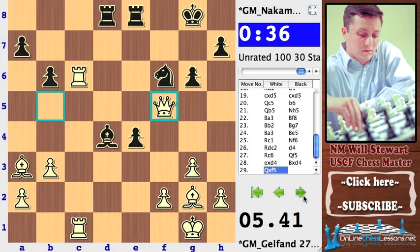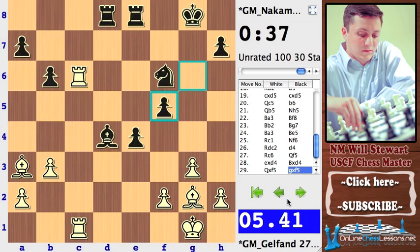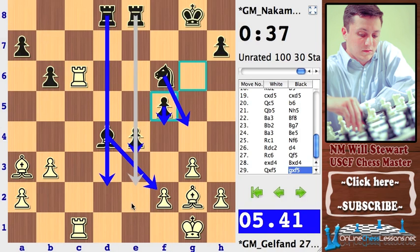So even though Gelfand takes, now bishop to h3, and already here for white, it's getting very difficult to withstand black's attack, because the knight, the bishop all coming in, and also the threat of e3, even f4 is sometimes a threat for black. I mean, the rooks are perfectly placed. These are very good conditions to attack.